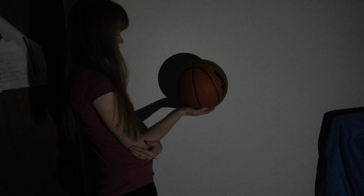No, I didn't lie about anything. Those are very real results. Here I'm doing it again, and I'm showing you my setup here. There's my daughter with the light. Here's our ball that I'm using to cast the shadow. And there's our basketball.